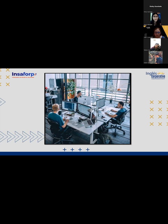Is there a sofa in the office? No, there is not. No, there is not a sofa in the office. Are there some desktops on the table? Desktops son las computadoras grandes. Ah, okay. Are there some desktops on the table? Yes, there are computers on the table.